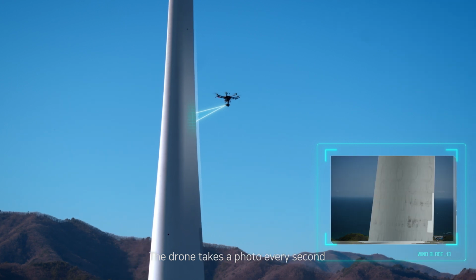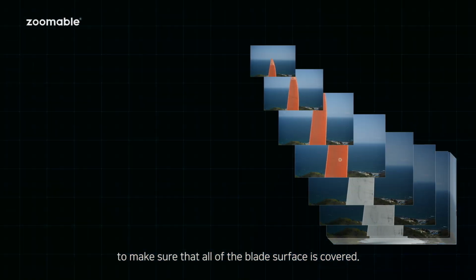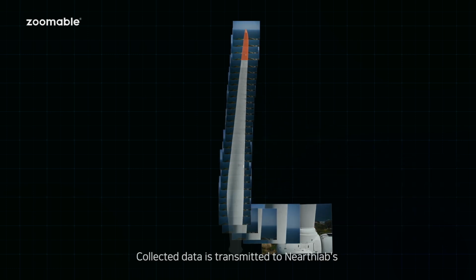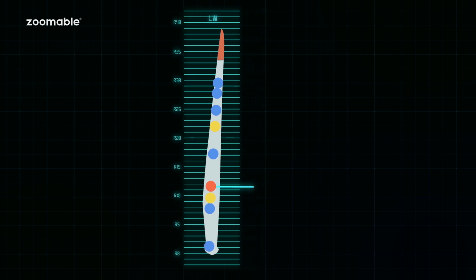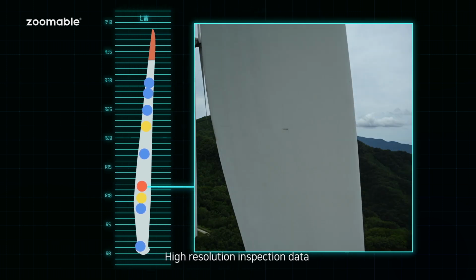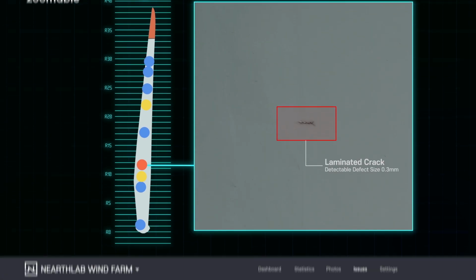The drone takes a photo every second to make sure that all of the blade surface is covered. Collected data is transmitted to Nearthlab's data management platform, Zoomable. High-resolution inspection data allow users to clearly view defects as small as 0.3 millimeters.